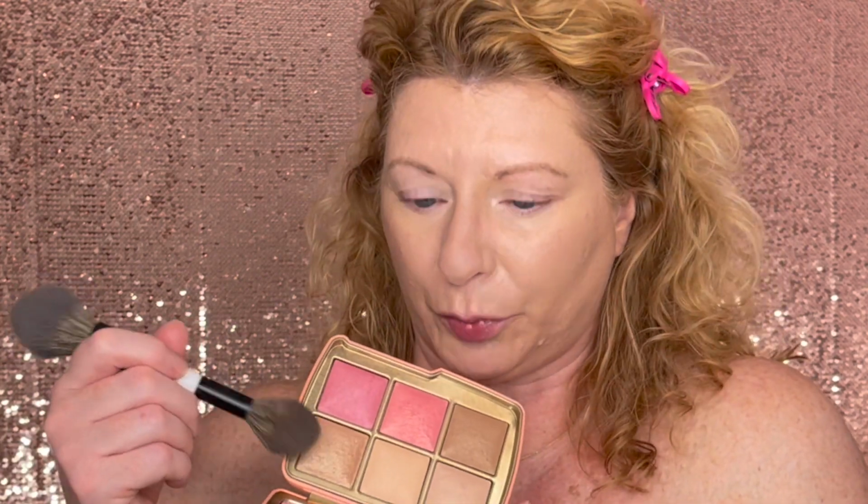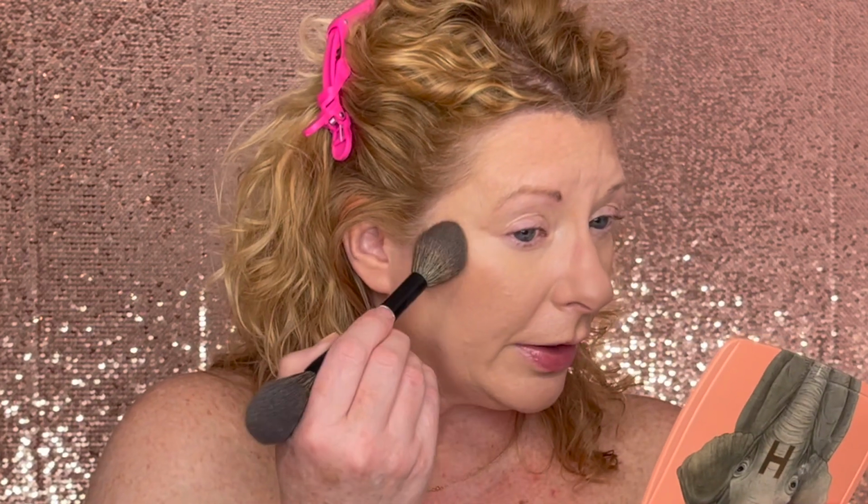All right, now to set my bronze, I'm going to use my Hourglass Elephant palette. There are actually two nice bronzy shades in here. This one is really glowy. I think I'm gonna go down with this one first and then go over the top with this one. All right, let's bring in a little bit of that glow.